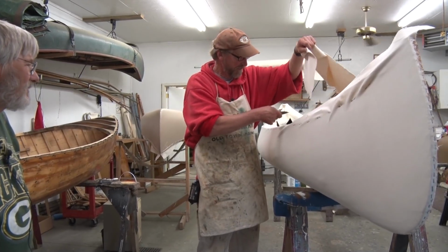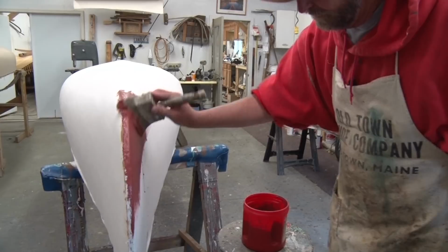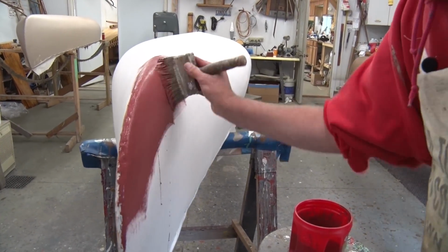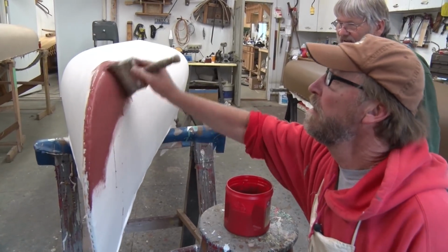So, love for things from days gone by, and love for the outdoors and paddling and the kind of quiet places you can get with canoes. That's all appealing to me. So it kind of worked out.